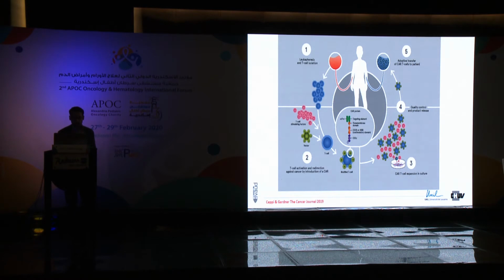Then the second step is the transduction of the T-cells with a vector that could be a retrovirus or a lentivirus, and then you have the expression of the CAR on the T-cells, and then what you need is a period of expansion of the T-cells, so a culture, and then, very important, you need all the quality control before you infuse your CAR T-cell to the patient.